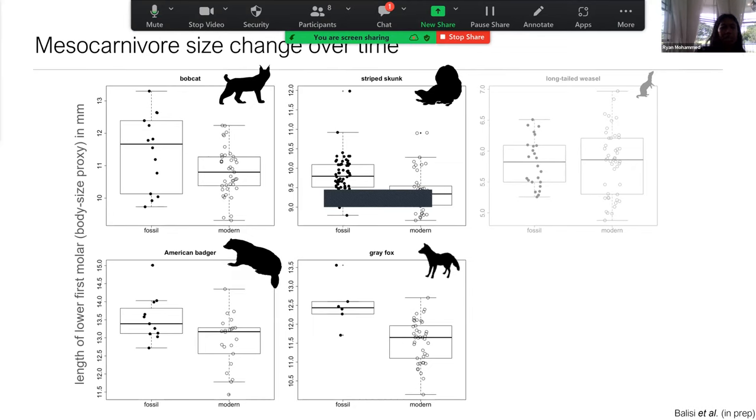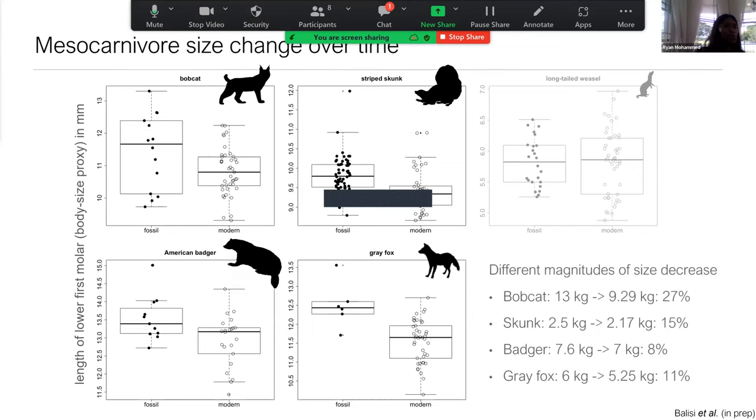So generally, there are different magnitudes of size decrease. The bobcat decreased the most. This is a small, very carnivorous animal. And the badger decreased the least, and that might be explained by the fact that most of our badgers are relatively young, so the difference in time between the fossil and modern badgers is smaller than the difference in time between the fossil and modern bobcats, for example.